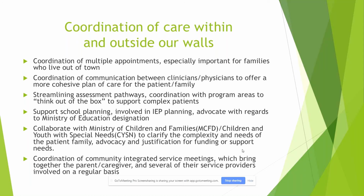Coordination of communication between clinicians and physicians to offer a more cohesive plan of care. This is super important. Like Rita was saying, sometimes one clinic will have recommendations and another clinic will have other recommendations that are not congruent. And so part of the care coordinator's work is sharing information between clinics, helping those doctors have an avenue to speak together. There have been examples where we have infant psychiatry with the autism team here working together. And that way, everybody's on the same page and working alongside the family with the same information.